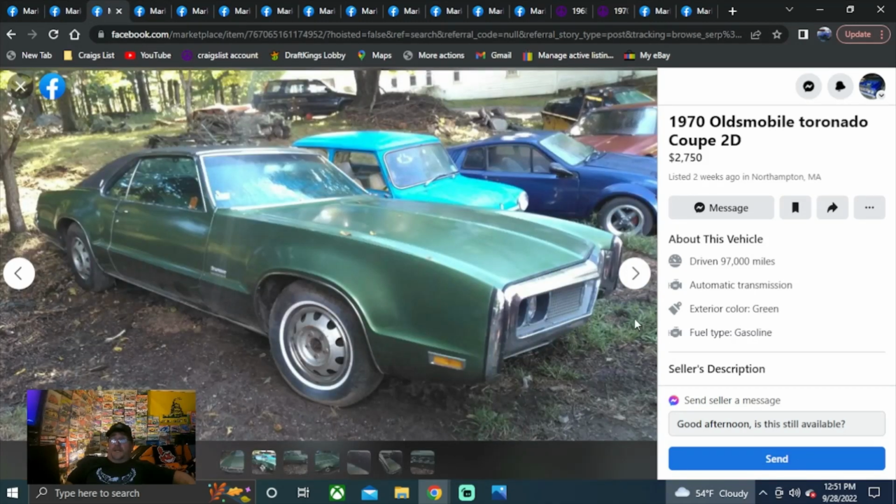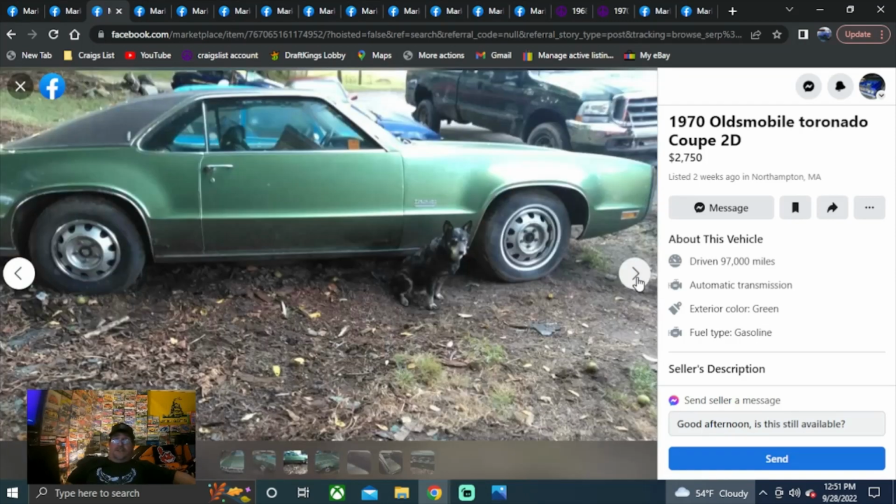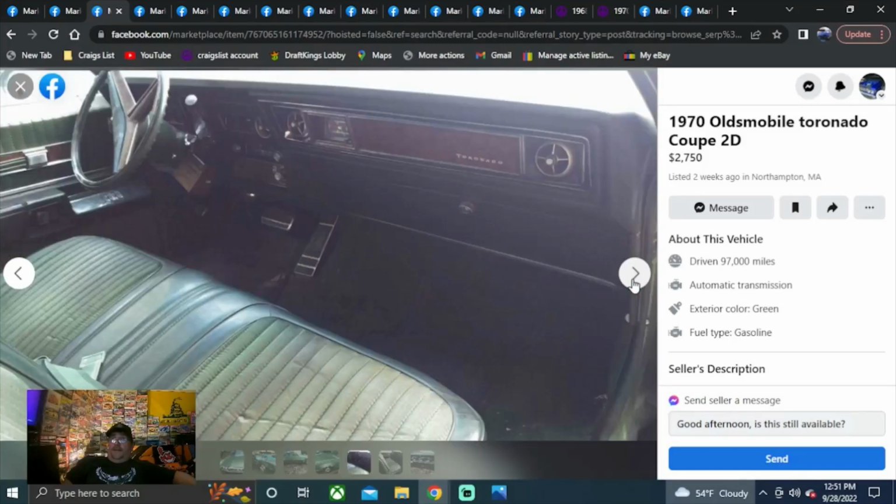This one almost made pick of the day. I dig the green. It's a 1970 Oldsmobile Toronado Coupe 2D, $2,750. And it's going to be in Massachusetts. So Massachusetts would have got both picks of the day, but digging the dog. He definitely posed real good for that picture. But what a cool looking green.